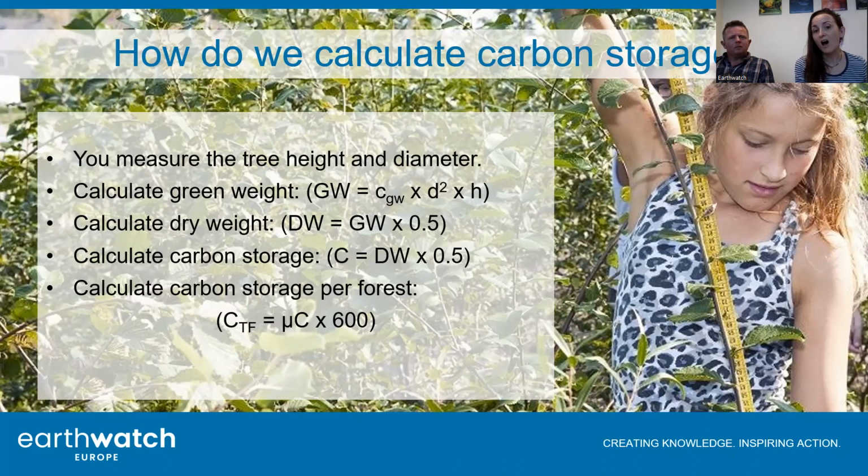To calculate the carbon stored, well, not all of that dry weight is carbon. Glucose is C6H12O6, so it also contains hydrogen and oxygen molecules. So not all of the tree is actually carbon.